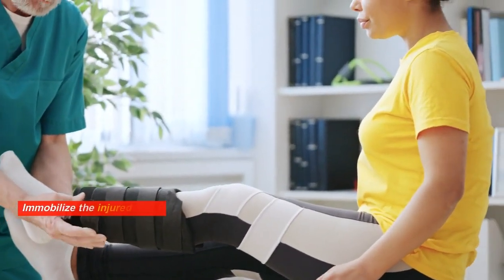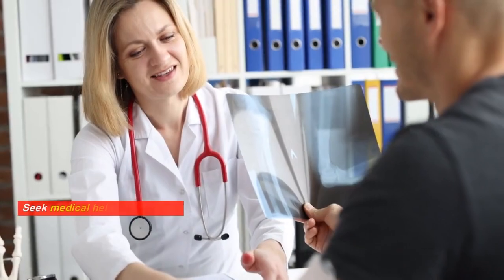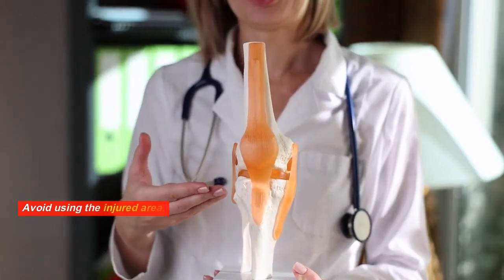Immobilize the injured area. Use a splint if available. Apply ice to reduce swelling. Seek medical help immediately. Follow the RICE method. Avoid using the injured area.